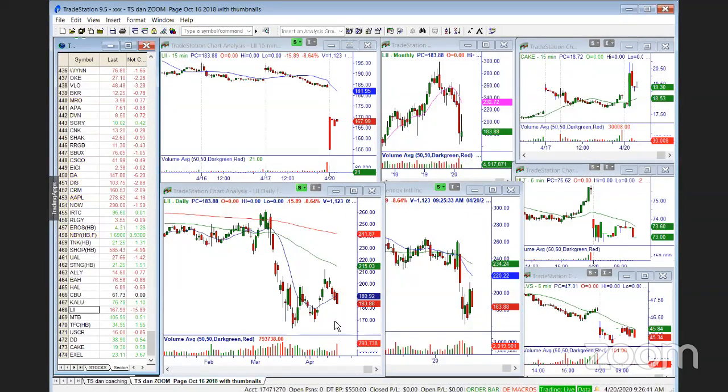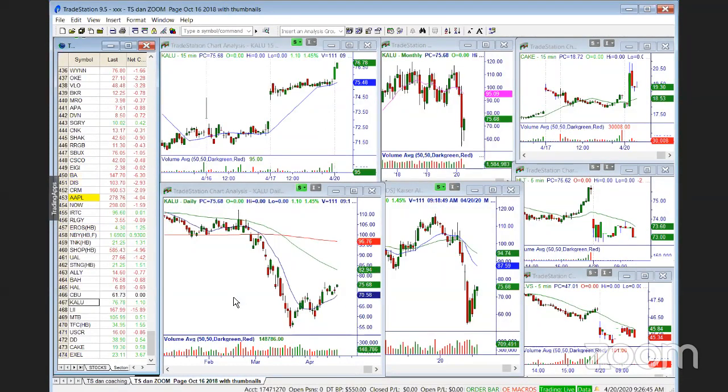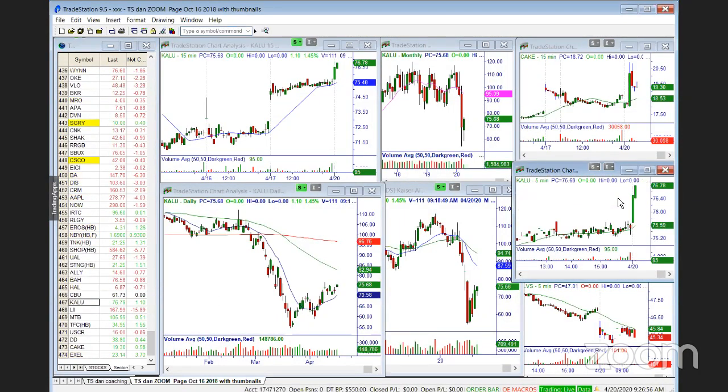167, bearish gap here, but nothing to do with it. Kalu's a steel stock. Hey, Kalu's moving, or aluminum, I think. 77, that ain't bad. That's worth watching. Let's put old Kalu here.